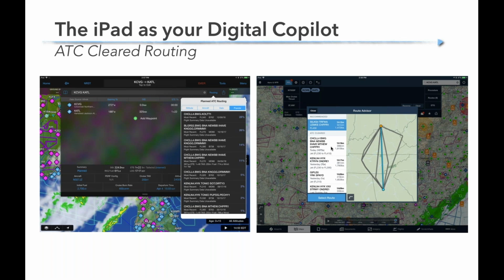You have it entered into your GPS in your panel. You're not sitting there with the engine running trying to figure out where some obscure intersection is, where some obscure VOR is. You're already ahead of the game. So for IFR pilots especially, I rarely recommend you use that ATC cleared routing function.